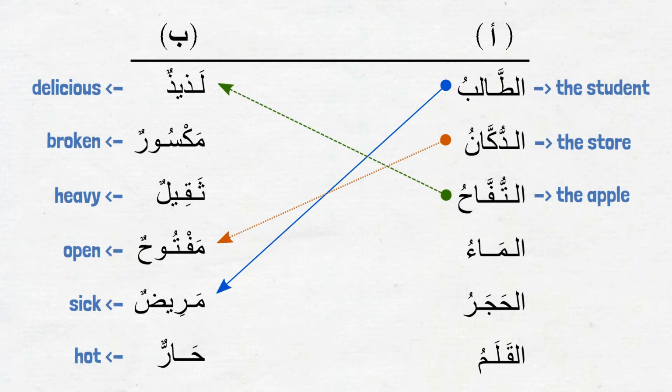The apple is delicious. The fourth mubtada is al-ma'u, the water. Notice the letter mim is the Qamariya letter, so we need to spell out the lam of al-ma'u. The right khabar for al-ma'u is harun. Al-ma'u harun, which means the water is hot.